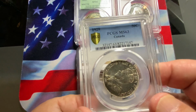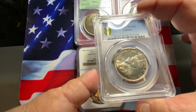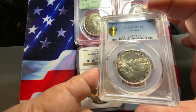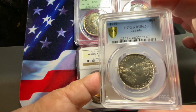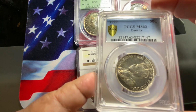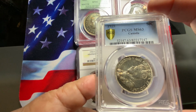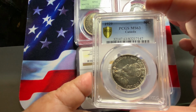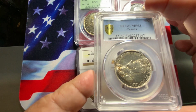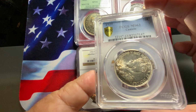Next we have a PCGS 1929 50-cent piece in MS63. This is of course kind of rotated in the case, so it's basically loose, so as you handle it around it tends to rotate. You probably can rotate this thing back to its upright position, but it takes a little bit of time. This one is a very popular coin, and these early dates most of them tend to be circulated, and finding one in MS63 or better definitely is a nice price coin to have.